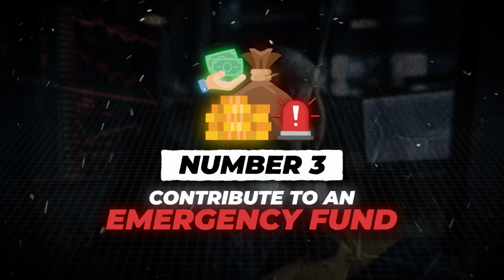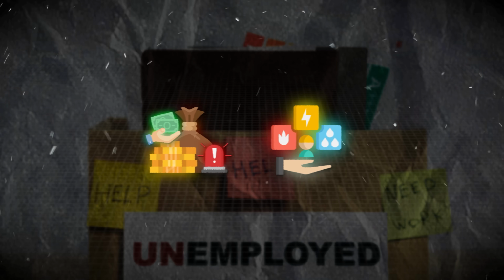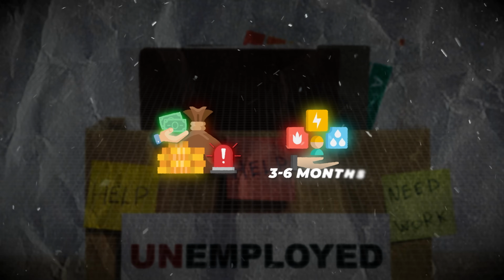Okay, let's move on. Step number 3, contribute to an emergency fund. It's not that hard. If you do not already have an emergency fund, then this is a good idea for you to start one today. An emergency fund is a fund that can pay your living expenses for at least 3 to 6 months in the case of a job loss or emergency. You should only use these funds for genuine emergencies.